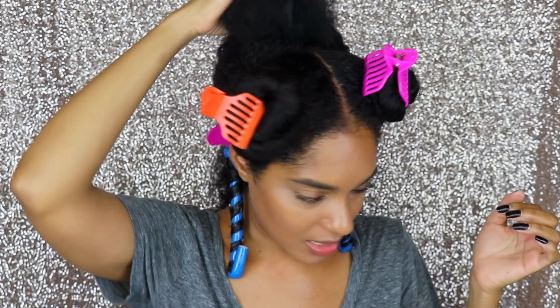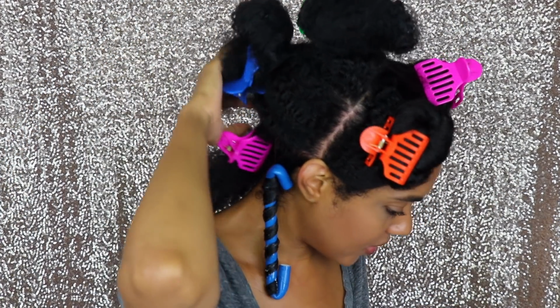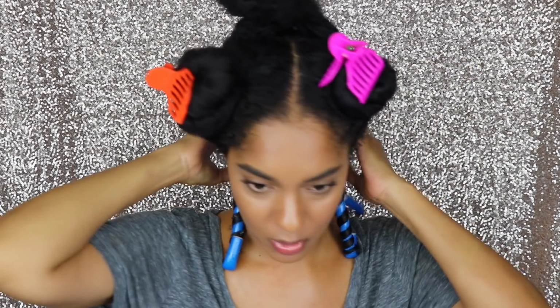So that's basically what I'm gonna do for all these sections. I'll do some more in the back. I pretty much sectioned my hair the way I would for a twist out. So I have my two side sections, this top section, I have this section here, and then another section, and then I'm working on the bottom right now.